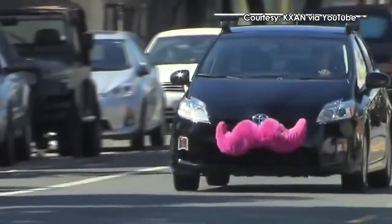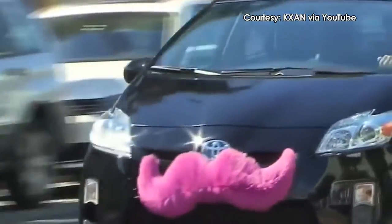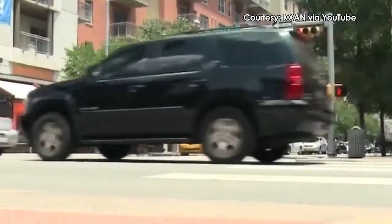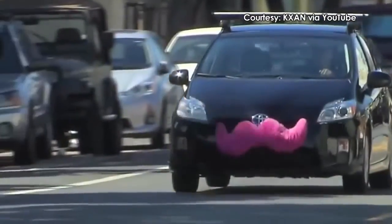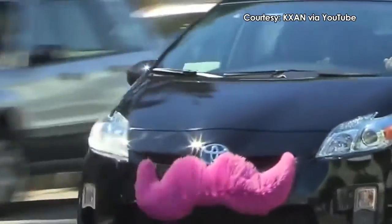That so-called surge pricing is one of several concerns some city leaders have raised about ride-sharing services such as Uber and Lyft, which are currently operating without city approval. Austin Councilman Chris Riley proposed to make the services legal, but the proposal has yet to be approached by the full city council.